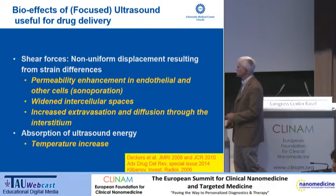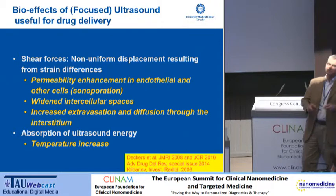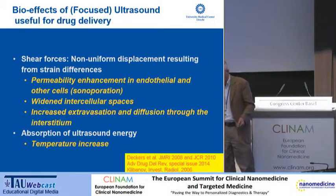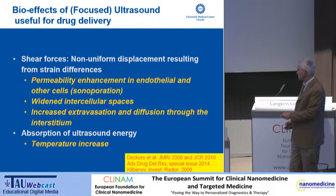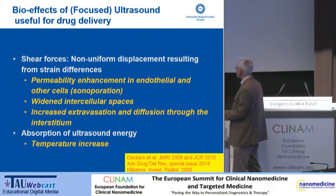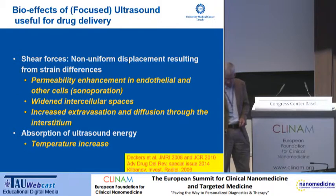And of course, the absorption of ultrasound energy leads to a temperature increase that can in itself have many effects on extravasation and on crossing different barriers. A few reviews are referred to here. Most of them are a very interesting series of reviews in Advanced Drug Delivery Reviews, in the issue that is coming out right now.